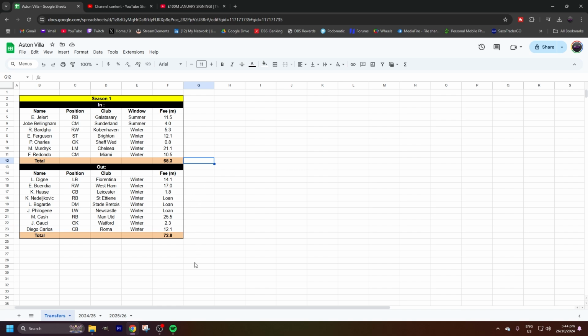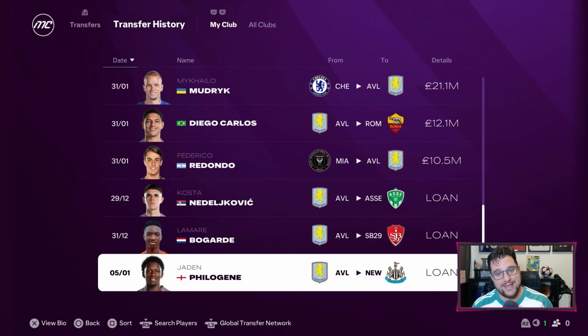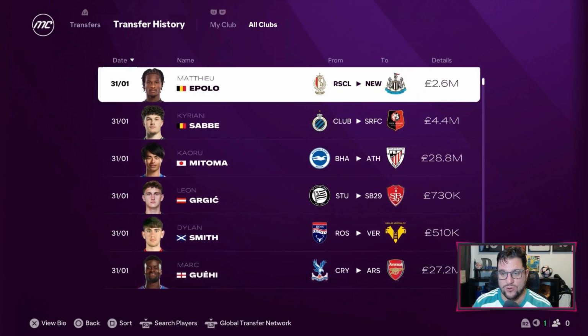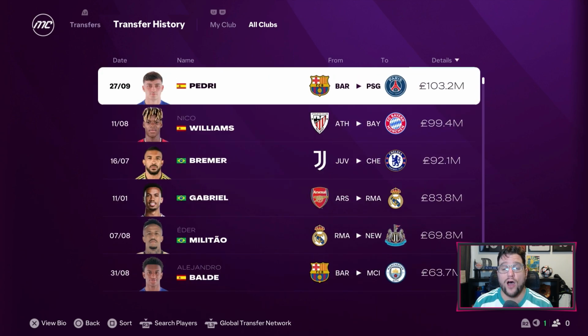We have left this club on a little bit of a short side in terms of personnel numbers, but I do think we're heading in the right direction. That's enough of the spreadsheet. Let's get back to the game and dive in and see how we are going to be getting on. In fact, before we do that, let's go around all clubs and see what has happened in the world of transfers in season 1 of this save.